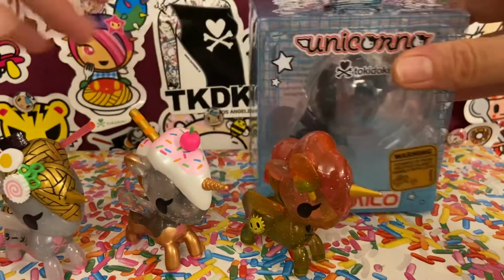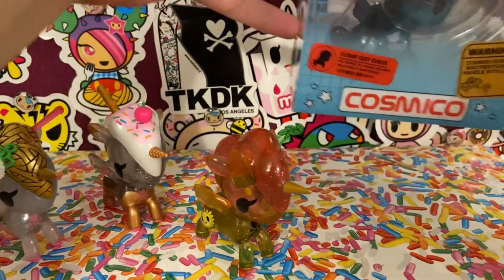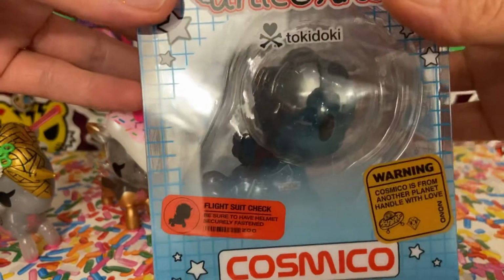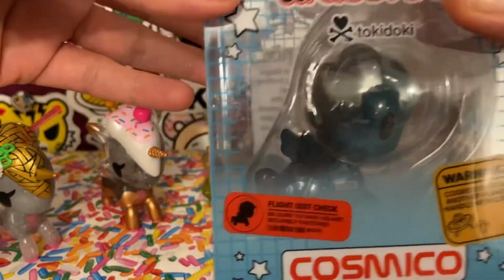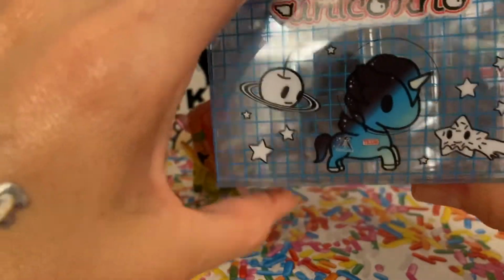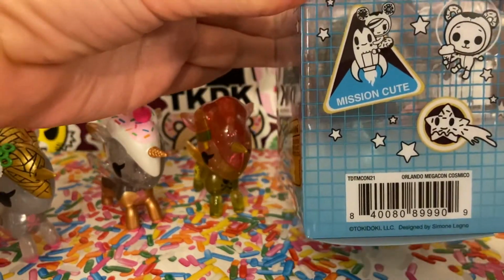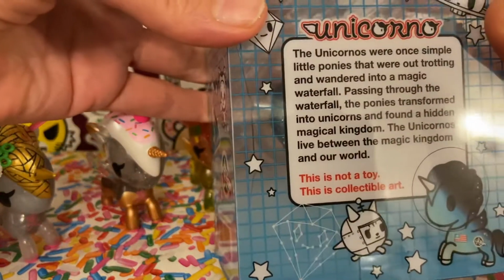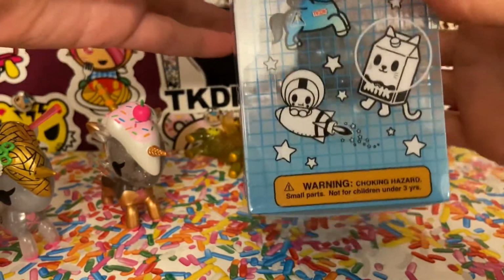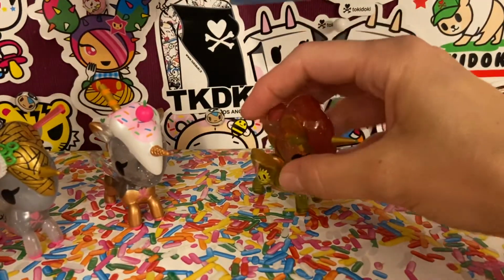And look, this is an exclusive available on the Tokidoki website. This is Cosmico, specially made for the Tokidoki Con. And look at this cute packaging. This is the top. And this is the side. This is the back. And then this is the other side. So cute. So let's go ahead and open it so we can get a better look.